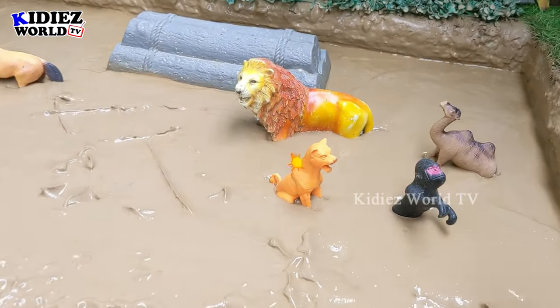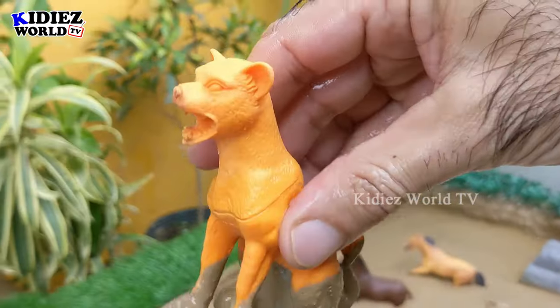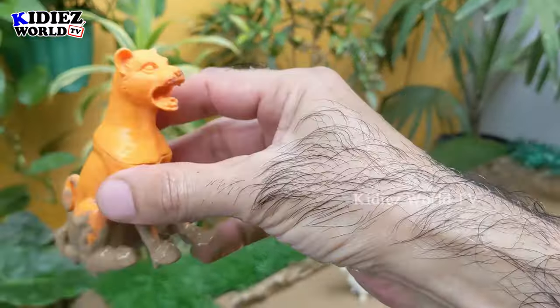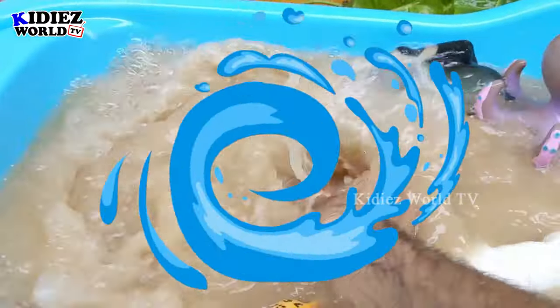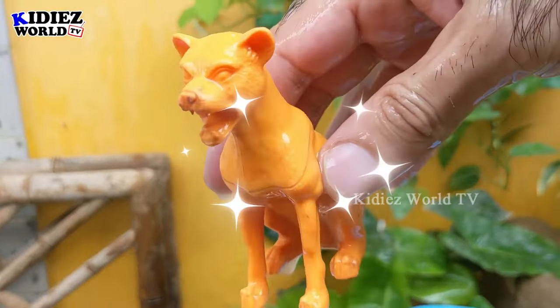And the next one in the mud ground, we have a Puma. Another big wild cat, Puma. As you can see, his big mouth with lots of sharp teeth, and this Puma is very, very muddy with his big, big tail. Let's wash him. Here we go, Puma.